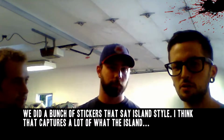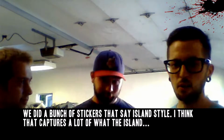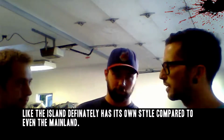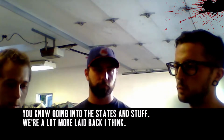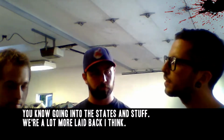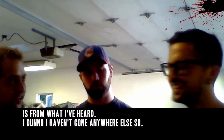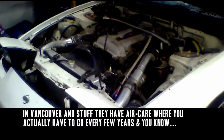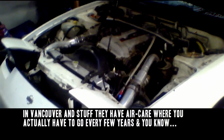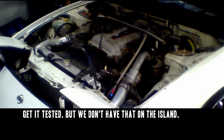They did a bunch of stickers that say island style, and I think that captures a lot of what the island is, like the island's definitely its own style compared to even the mainland. Going into the States and stuff, we're a lot more laid back, I think, from what I've heard. I don't know, I haven't gone anywhere else. We don't have any sort of emissions controlling governing body or anything like that. In Vancouver and stuff, they have AirCare where you actually have to go every few years and get it tested, but we don't have that on the island.